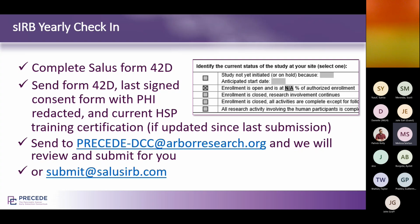And then you can send it to us here at the PRECEDE DCC at arborresearch.org. And I will just do a quick review of it, make sure you have everything you need, and then send it on for you. Or you can just submit directly to SALIS.